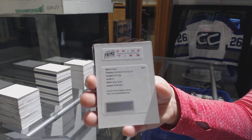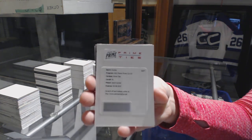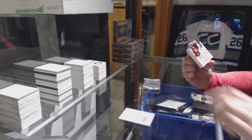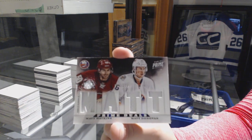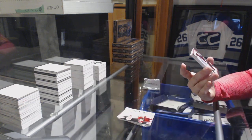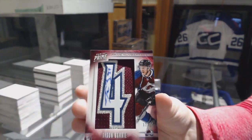If I'm not mistaken, those are 101s, yeah? That'll be cool when it comes in. They're typically pretty good. Slash 200, Prime Duals for the Islanders, Matt Martin and Matt Donovan. We've got a Prime slash 225 for the Colorado Avalanche, Tyson Barrie.